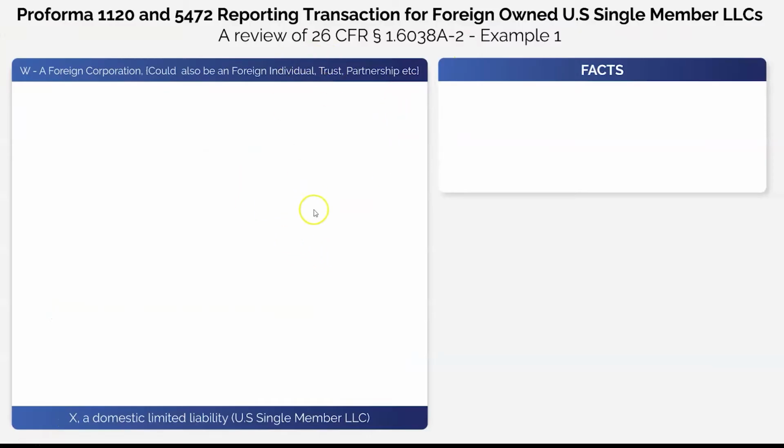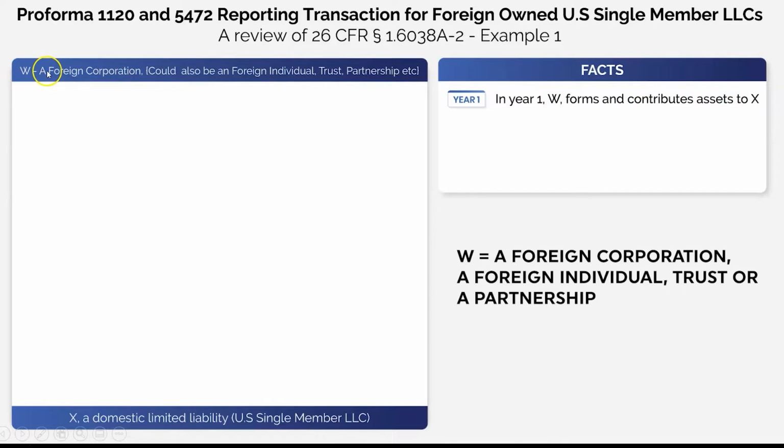Alright, so we're going to take a look at this slide. It's the same example that we found in the Treasury Regulation, and I've tried to simplify it a little bit. So we'll look at the facts of this case. The IRS provided this example and said in year 1, W forms and contributes assets to X. W here is a foreign corporation.